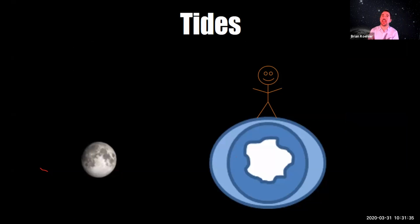This is a little bit exaggerated. I love that Crystal was just talking about using scale models in the solar system. This is not to scale.